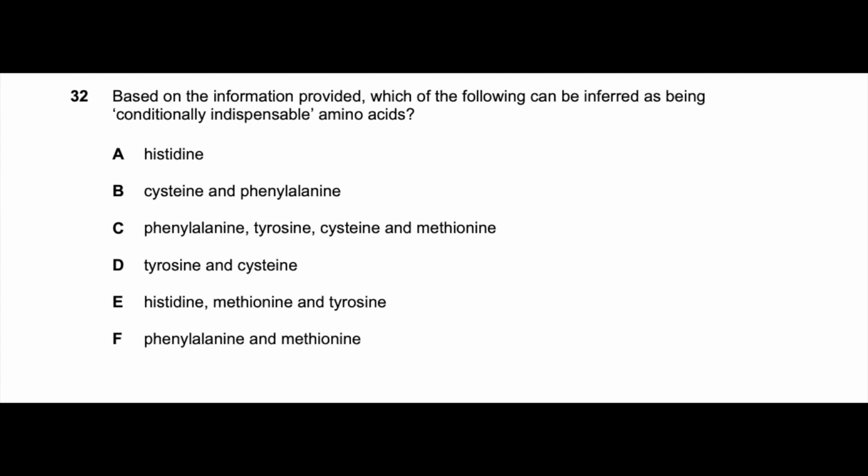The passage then goes on to say, our bodies can take some amino acids and convert them into others, for example phenylalanine into tyrosine and methionine into cysteine. However, these conversions rely on the presence of other molecules, and the ability of our bodies to create and transform amino acids can, as with the examples cited, change at different stages of life and in different states of health. Therefore, tyrosine and cysteine are amino acids that can be made by the body under certain circumstances, but in other circumstances they cannot be made sufficiently to meet our needs, different stages of life and states of health, so we can infer that they are conditionally indispensable amino acids. We cannot conclude that phenylalanine and methionine have the same status, as we are told that the body takes these amino acids to produce tyrosine and cysteine.